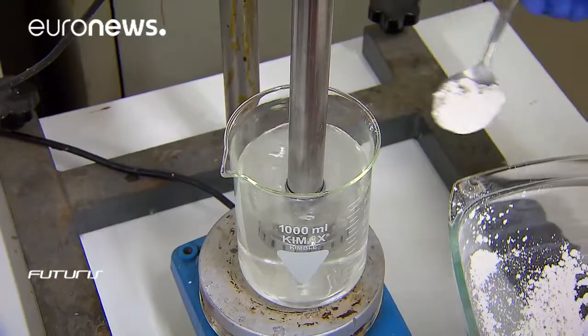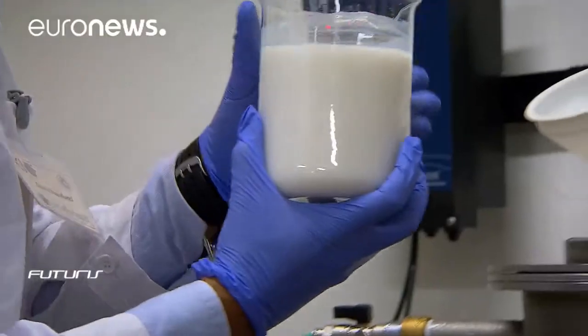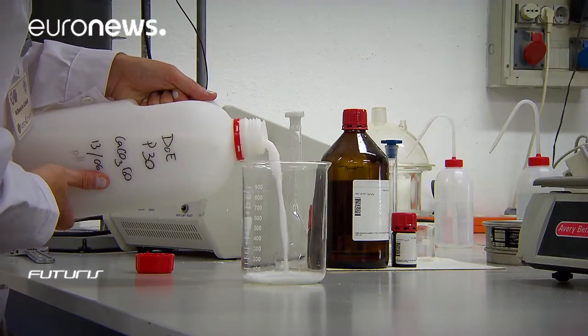The material developed by the European research team includes calcium carbonate, which is a mix of calcium oxide, water and carbon dioxide. The nanoparticles penetrate the stone, cementing its decaying structure.